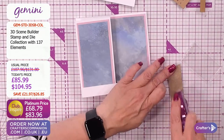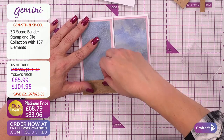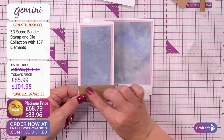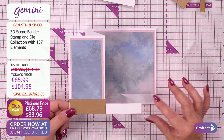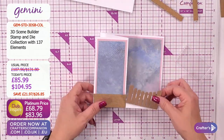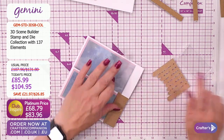So a bit of tape pen just onto the back, like so, and start to layer. And I'm covering that up, and that's the reason why I chose a slightly thinner version than here, because I wanted to create this illusion that it looked like it was floating across the card. So I'm then going to pop on one of my gates. So I've got my gates, and that's going to line up at the side of it. So we'll just pop that going across the bottom there.